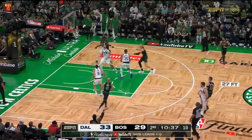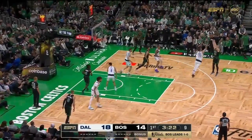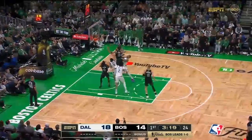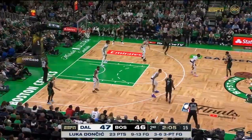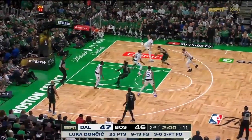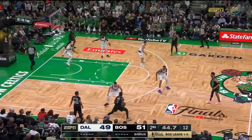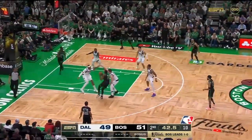Again, this is a possession that doesn't get charted for Tatum because it's a miss, but this is the type of play that Tatum was making, and Boston is really pleased with this quality of shot. Tatum, when he's able to attack mismatches and get downhill, is honestly a dominant offensive player, and that's what Boston needs more of. And his ability to make quick decisions on the drive is honestly even more important.